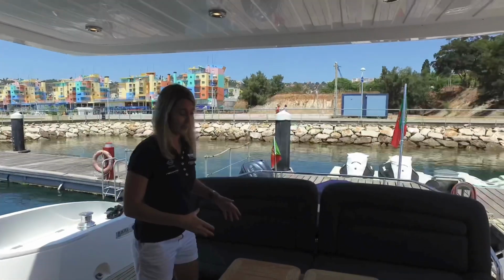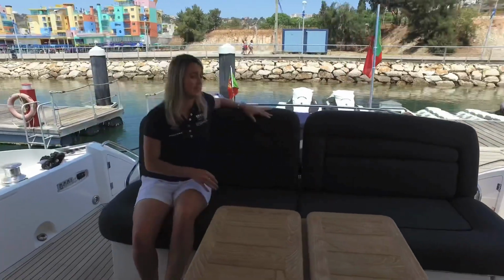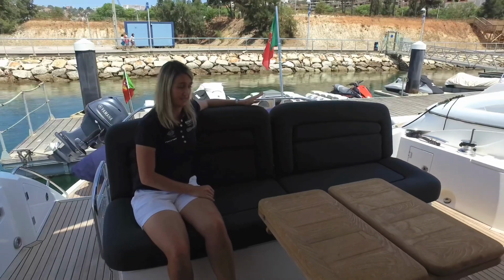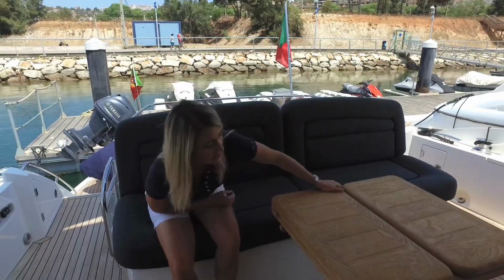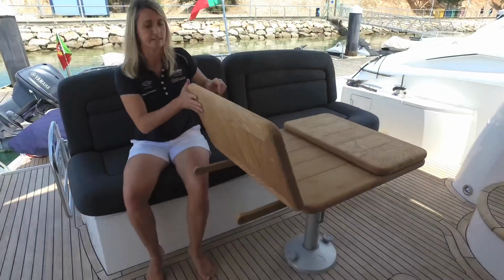So now let's have a look at the lower cockpit area here. We've got this lovely seating area at the back. All of the external upholstery was replaced in the winter just gone in 2020. You've got this teak table here which actually extends as well, so you can have a full dining experience down here.